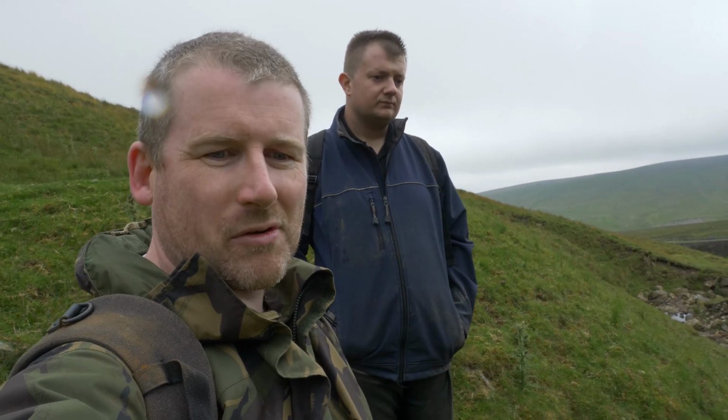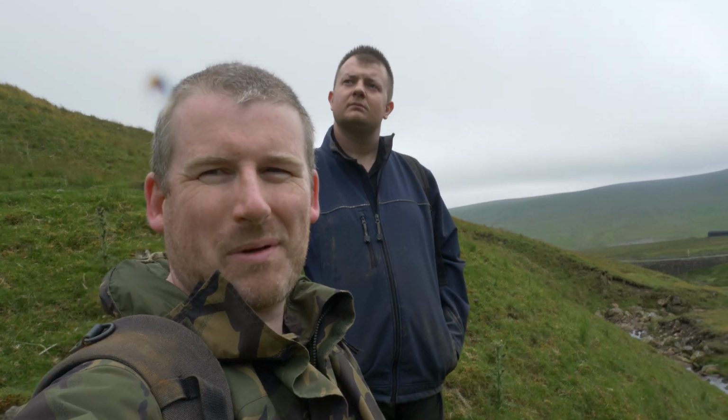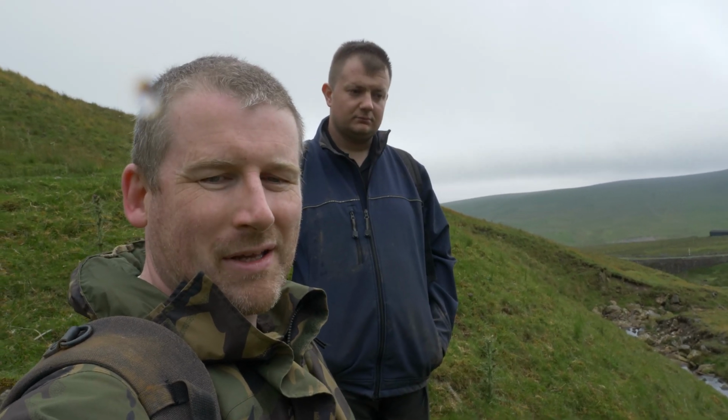So I think that pretty much wraps up Troughs Mine. We've been right over the whole area. It's quite a substantial area if you looked at it on the map. It does go over quite a large distance. So we've been right up to the top and right down to the bottom, and we've seen, I think, pretty much everything there is to see on this mine.